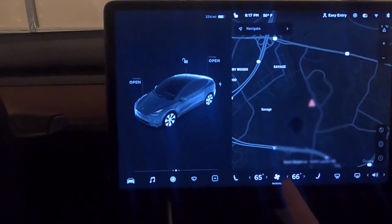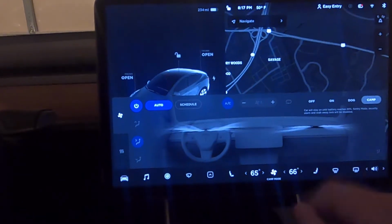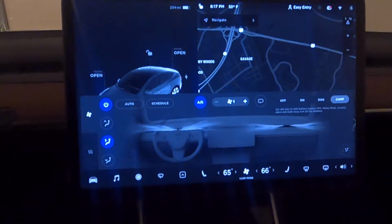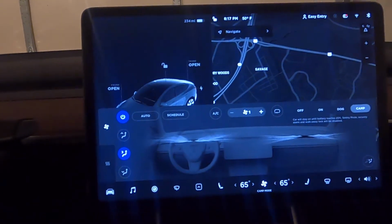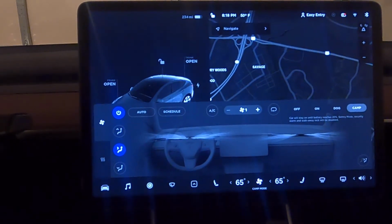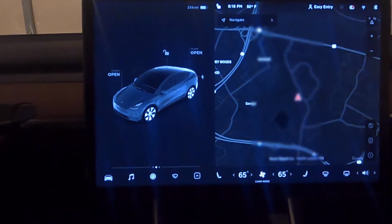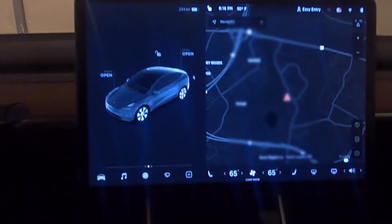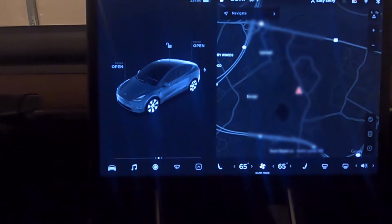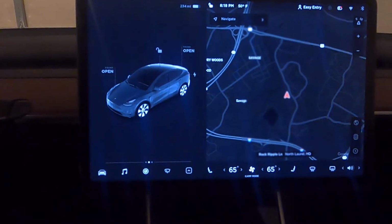Now let me go to the climate control. The fan speed is at 1, but if I turn on camp mode, the fan speed becomes 3. We're going to set it the same as the Model 3, with the temperature back to 65 on both sides. So basically that's about it on this 2021 Model Y. We're going to compare after 12 hours tomorrow morning. I will come back to see how much battery on this car is left versus how much battery on the 2018 Model 3.